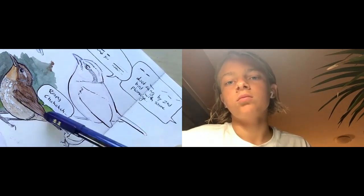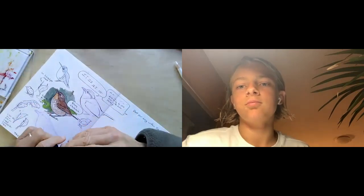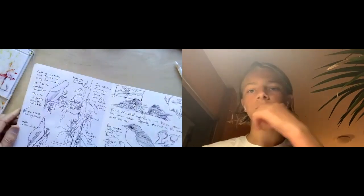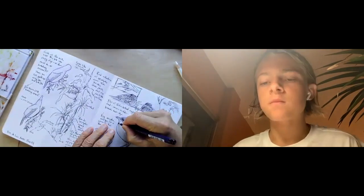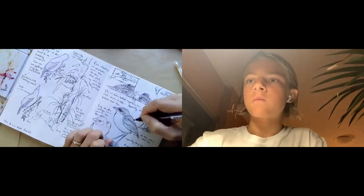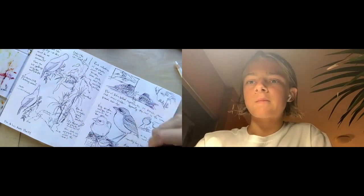I know Mark Simmons, whose work I'm really inspired by, will just sit down with this thing and just go. But I tend to want to first go with my ballpoint pen. Did that answer the question?